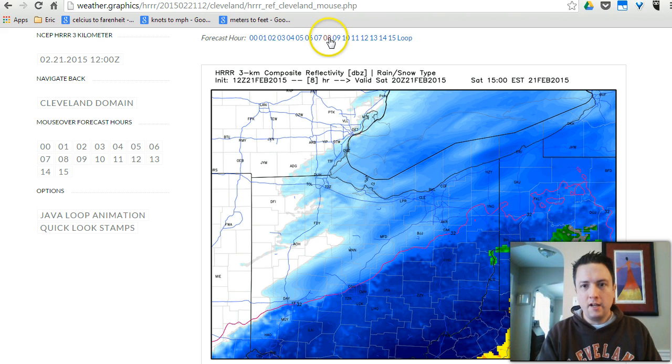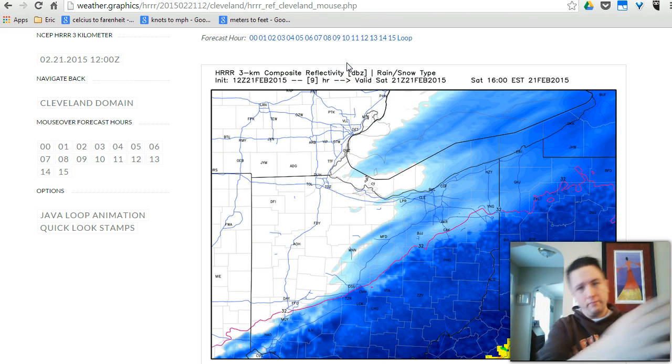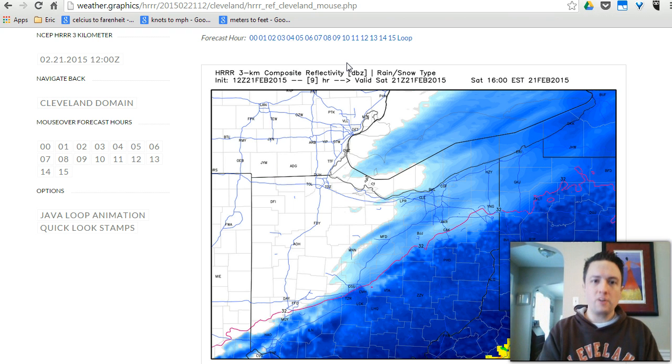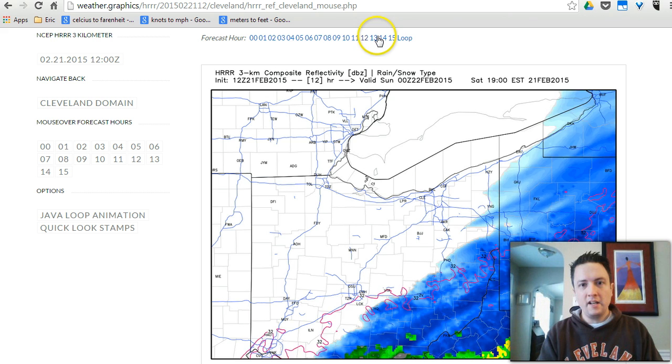So here's 2 o'clock, 3 o'clock, and 4 o'clock. And as we go towards sunset from northwest to southeast, things are going to wind down fairly quickly. Here's 5 p.m. I think it's still snowing fairly decently, especially from Youngstown south and east at 5. But past sunset, it's gone. This is 7 o'clock this evening. The snow is quickly diminishing to flurries, so I think a good end time on average for the snow will be right around 7, maybe right at or just after sunset this evening.